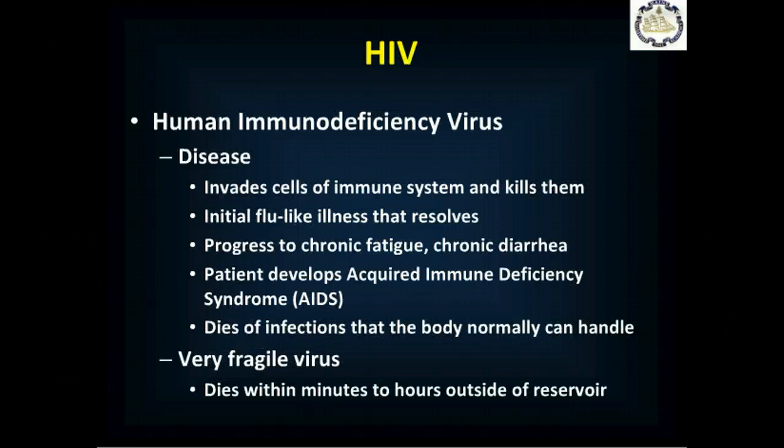HIV is a human immunodeficiency virus. Basically, this virus targets the cells of the immune system and kills them. And so there's an initial flu-like illness, just like any other viral illness, that resolves, and then chronic fatigue and chronic diarrhea. And over time, the patient begins to develop infections that the body normally could handle without a problem. And this is called acquired immunodeficiency syndrome, or AIDS. And the person ultimately dies of infections that the body normally can handle.